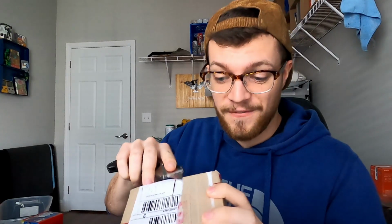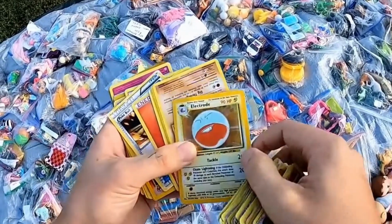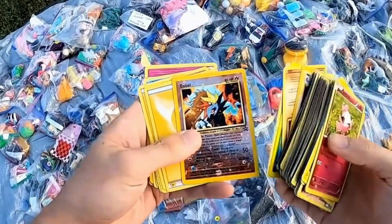So I guess the last thing that I should say as I am very carefully opening this box up is some of my predictions for how these grades are actually going to turn out. There were some people on the original video that commented and were saying that the Charizard might come back as like a 7 or 8. I'm pretty skeptical about that.